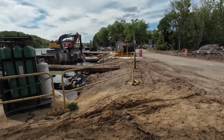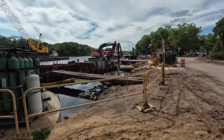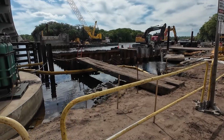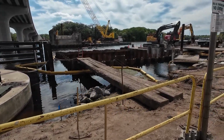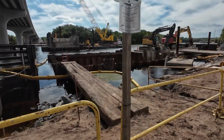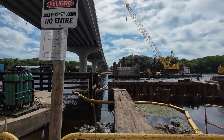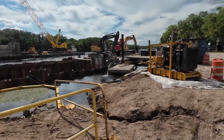We'll check on this again next week here, see if anything's gotten done here. I do see they have put the signs up now. They weren't up to begin with.